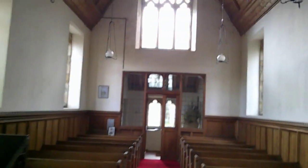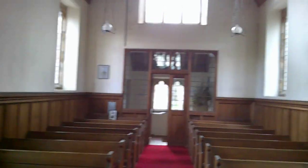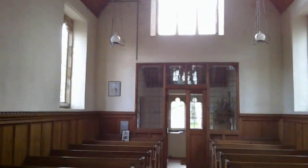And so that's the inside. Very simple, not very big. It's not a big village, but you get the feeling here, as you do in any good village church, that there's a certain pride of place. This is our church. This is our place. And particularly somewhere where the village is quite old, but there wasn't a church here until 1899.